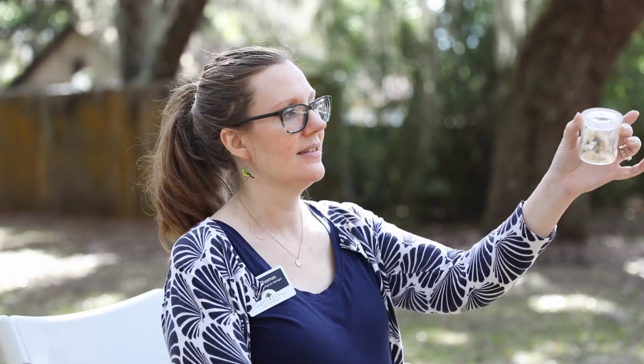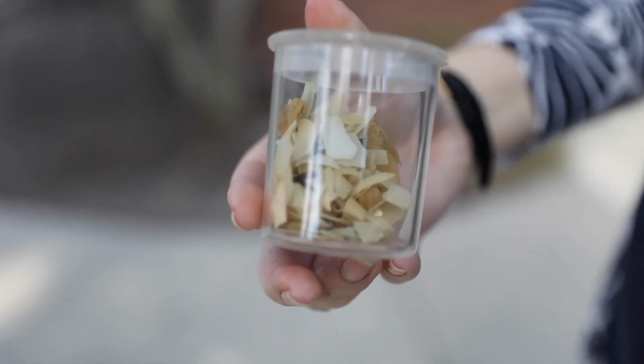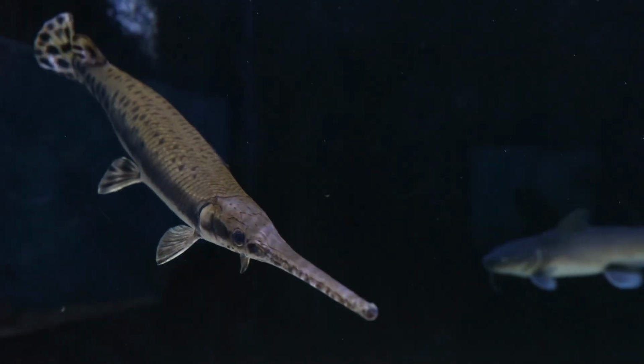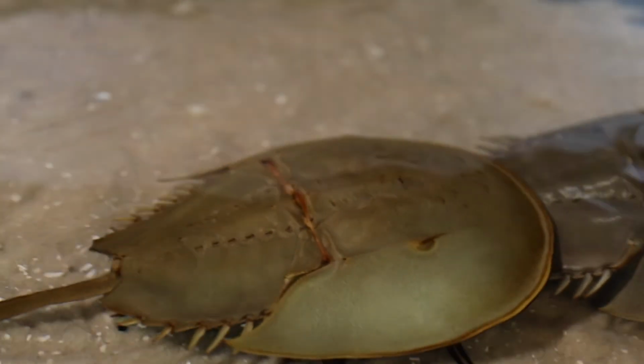When we opened Grayson up, we found that he had actually ingested lots of pieces of plastic. This little container here is filled with the plastic that we found inside his stomach. We determined that Grayson actually passed away due to starvation. And this is not unique to Grayson. There are animals every single day that don't make it because they've ingested so much plastic that's out there in the environment. They succumb to natural causes.